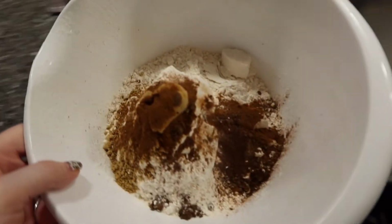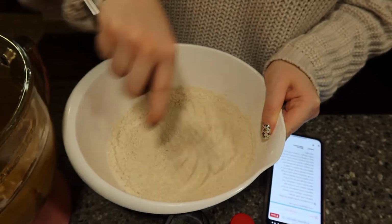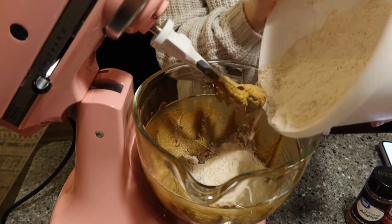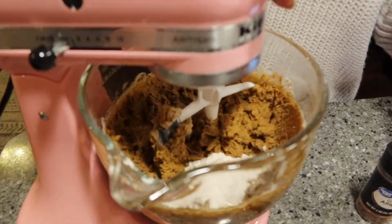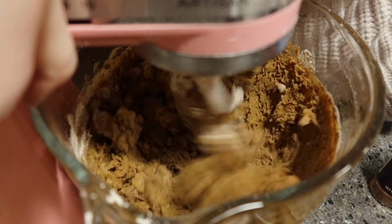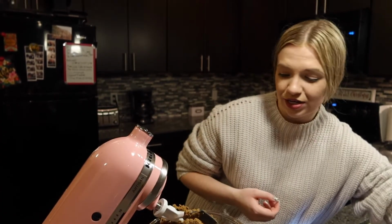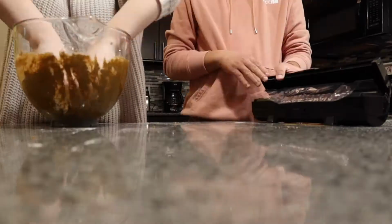And all the dry ingredients are added. I'm gonna whisk this all together. All right, and that's the last of it. So we should have a nice dough. I want to take my ring off so I don't get dough into it. And then what we gotta do from here is just separate it into 2 pieces and wrap it in plastic wrap.